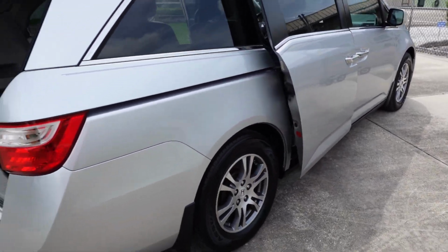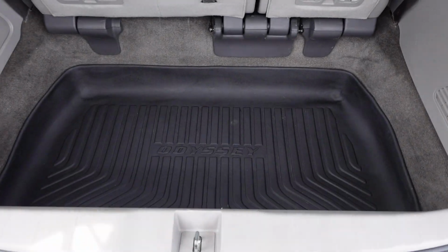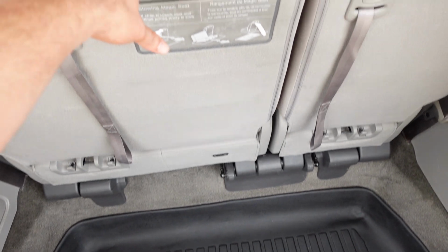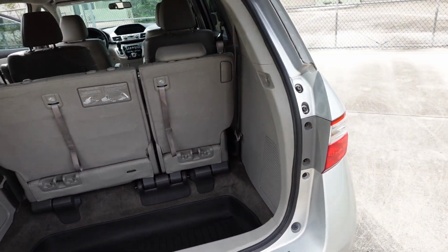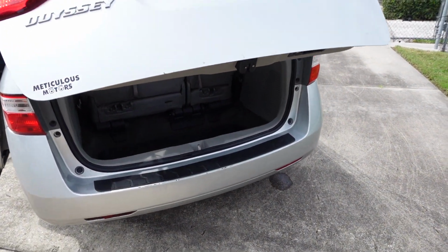No dings, dents, scratches. Again, the exterior of this vehicle is super clean, as well as the interior. Smoke and pet free. Comes with this nice storage here. Seats fold down into the floor, so you get plenty of storage space. So if you're looking for a vehicle to haul, these vans are really great for that.